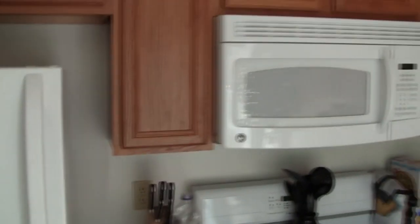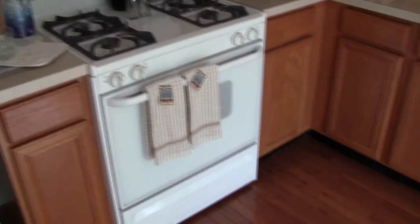So that's the kitchen. Yeah, you know, microwaves, oven, stove, all the necessities for a kitchen. Oh, check this out. Big ass light. Oh yes. Big ass fluorescent light. Probably radioactive, causing cancer. The best of the best.